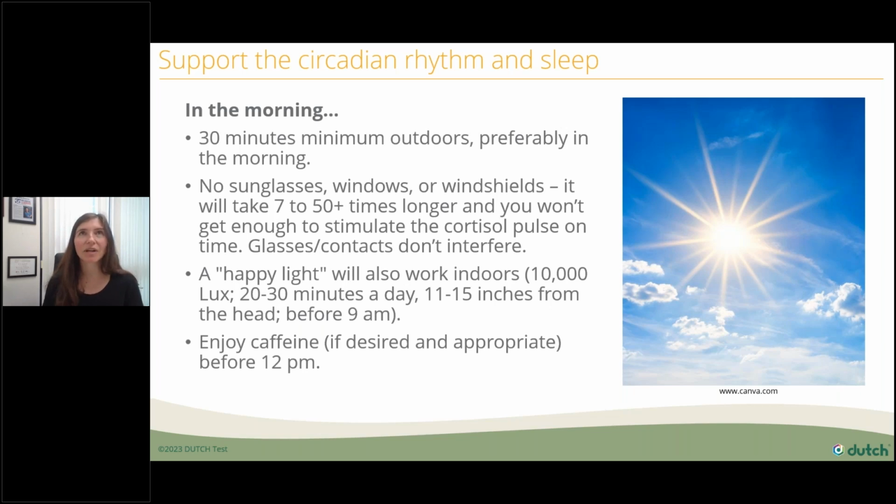So it's great if people can get at least 30 minutes outdoors in the morning. I should take my own advice. But if they go out in the morning, no sunglasses. It doesn't count if they're in their car with all the windows rolled up. It doesn't count if they're in the office with the glass. But the good news is glasses and contacts don't interfere with the light therapy that's coming from the sun.